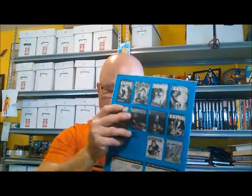So that's a Silver Age find. You can see the gloss on that. Dollar box is a good place to look. If you've got any place that has rows and rows of dollar comics, you just never know what you'll find there. So that was a great find. I was happy to find that.